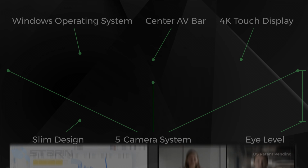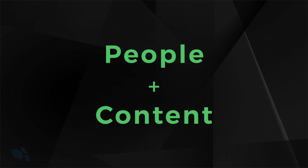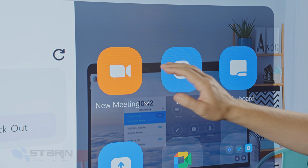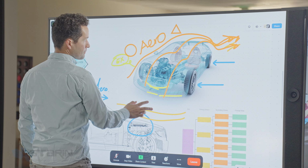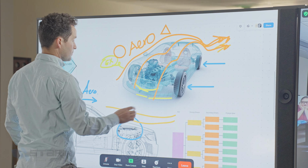A pair of brilliant 4K displays work in tandem to provide the ideal balance of people and content. With built-in Zoom Rooms meeting software and intuitive control, simply tap the screen to launch collaborative brainstorm sessions and dynamic presentations with professional audio visuals.